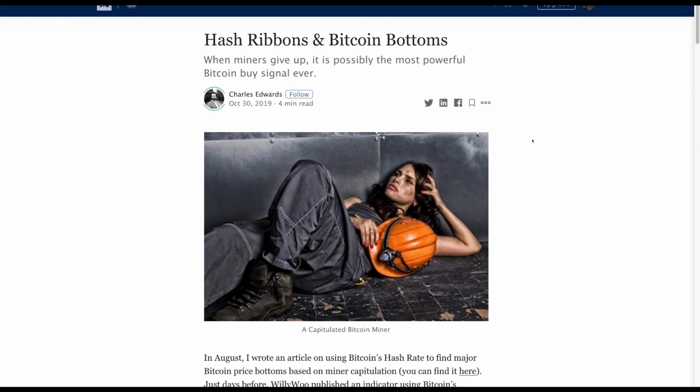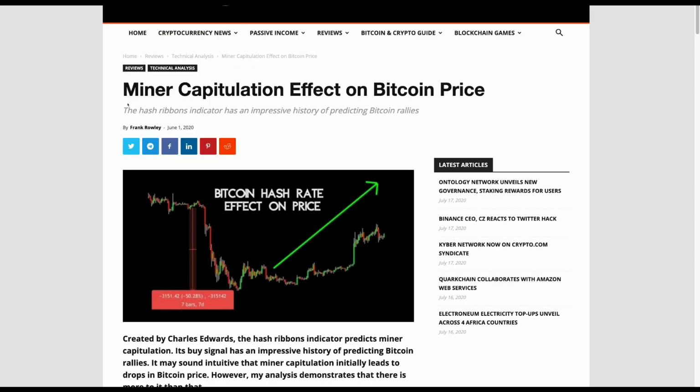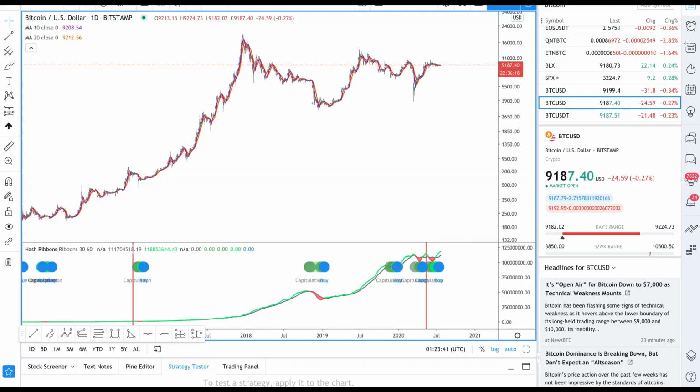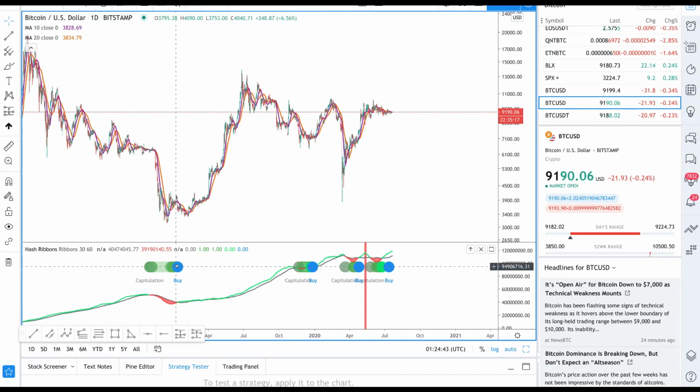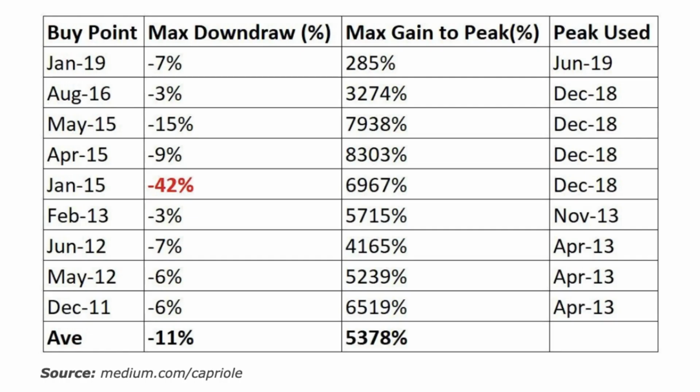I'm not going to go into the details of what this hash ribbons indicator is, but it's an indicator created by Charles Edwards, which relates to the miner capitulation effect on Bitcoin price. He looks at when the miners are capitulating, in other words, giving up and selling their Bitcoin. After the miners have finished capitulating, you get this beautiful blue buy signal. Charles has already done the work for us and created this chart of the maximum drawdown, I think he meant, and the maximum gains to peak using this indicator. As you can see, the results are absolutely phenomenal.